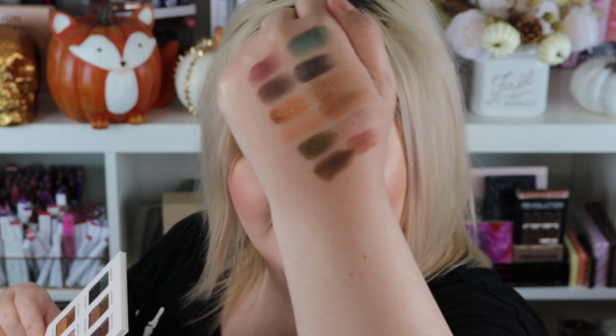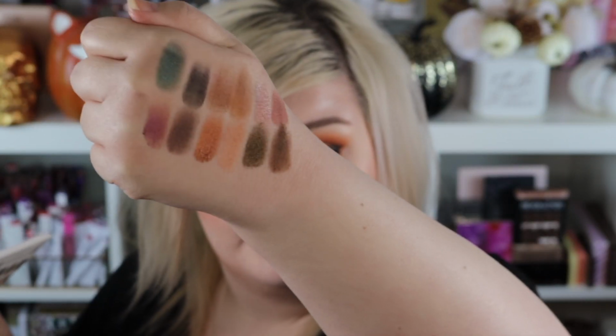Wow. Ooh, I am excited about this eyeshadow palette. Look at this. Those are some really beautiful and pigmented shades. I'm really excited about that. So cute. Okay, this is a major win for me because I'm actually excited to use it. It's a full-size eyeshadow palette. $29.50 right there, so almost the cost of the box on its own.